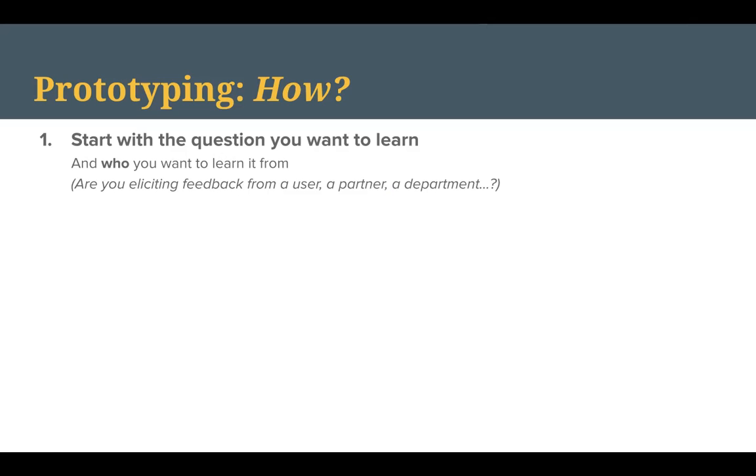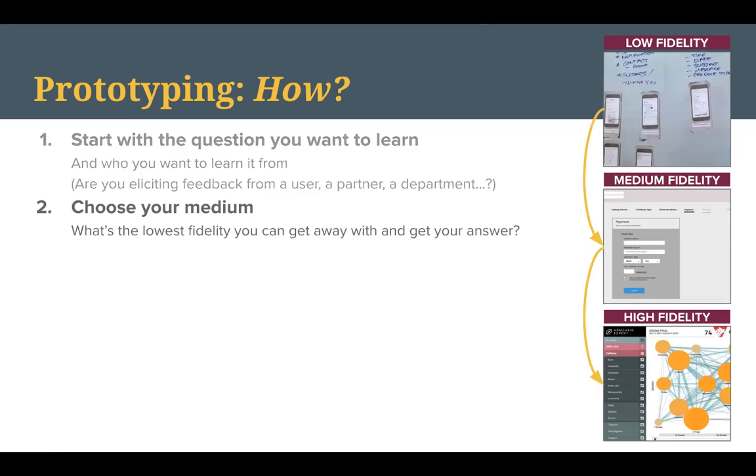And so just focus in on one question at a time, one or two questions at a time with these tests, because you want to think about who you want to learn it from, who you need to get those answers from. And sometimes when you try to throw the kitchen sink into your prototype, you don't exactly know what you're learning and you get lost in the sauce.